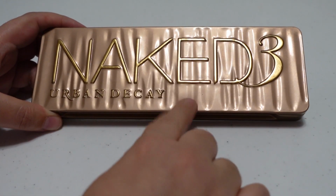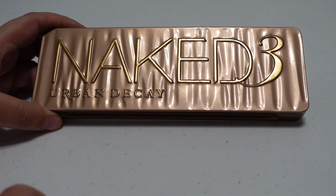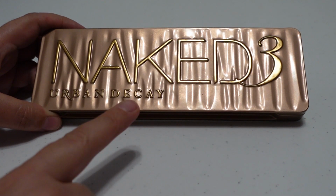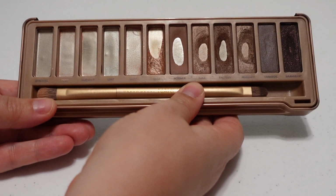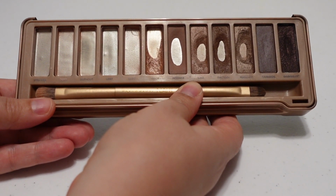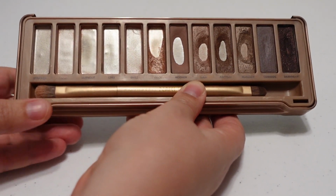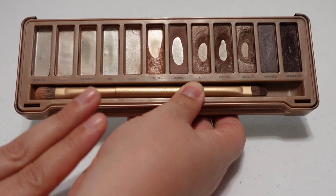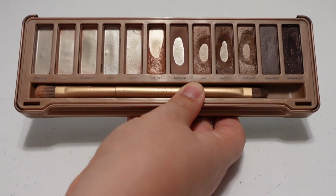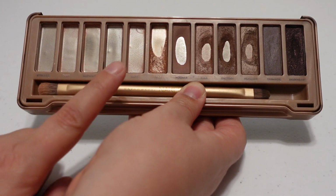Okay, so we're going to go through my progress on my Urban Decay Naked 3 palette. First of all, here is what it was looking like last month in September. And here is what it is looking like today on October 7th. As you can see, I have some more pan and a few more completed pans. So let's talk about the shades.